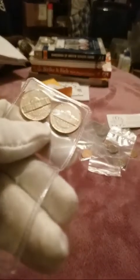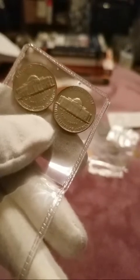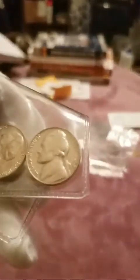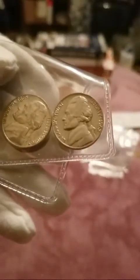Yeah, that one is in pretty good shape. I may at some point, Maria, send that one in for grading. This one over here. Because it's in pretty good shape if I can get it to focus again.